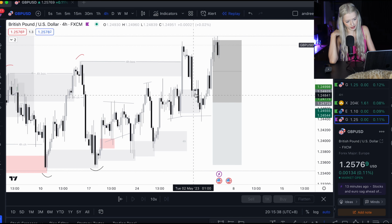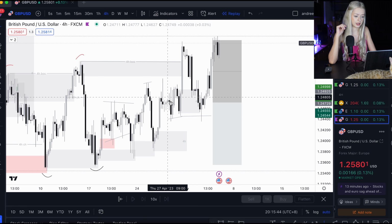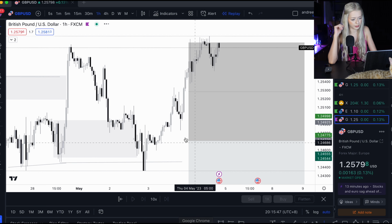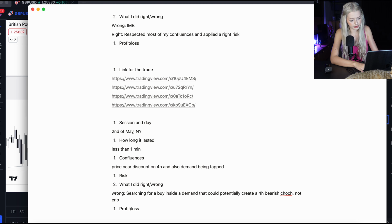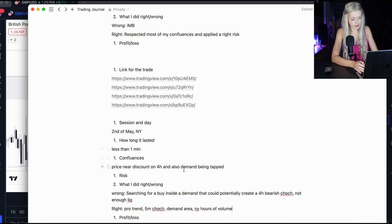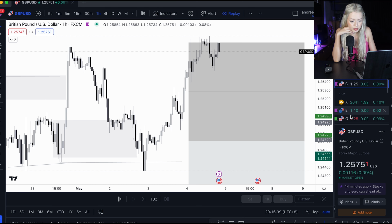You don't simply take a trade over here when the price is only near the demand area and there wasn't enough liquidity, because as you can see, even on 4 hours, even on 1 hour, you can see clear that there wasn't enough liquidity for the trade to work. What I did right, it was pro trend, 5-minute change of character, demand area, New York hours of volume, and that's it. The risk was 0.5% as well, and the profit and loss, which I won't share publicly. So yeah, this was it.